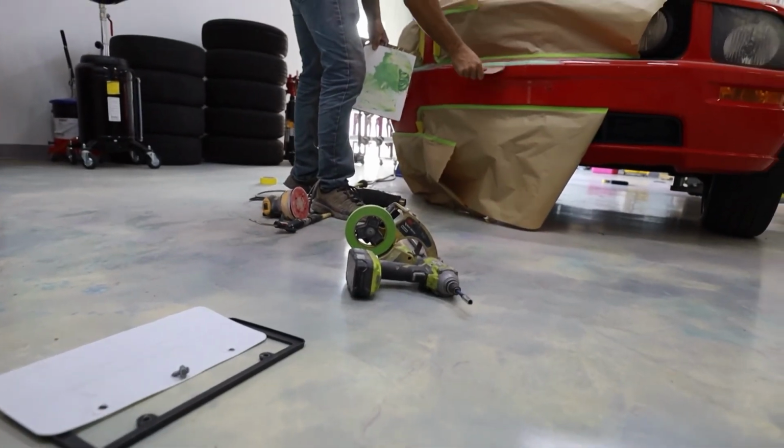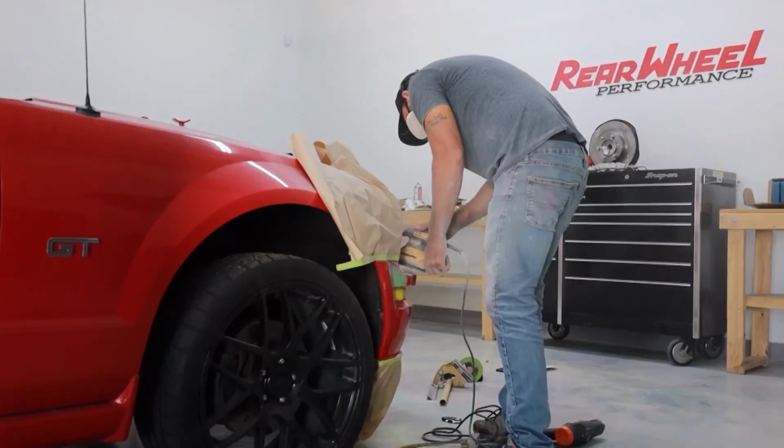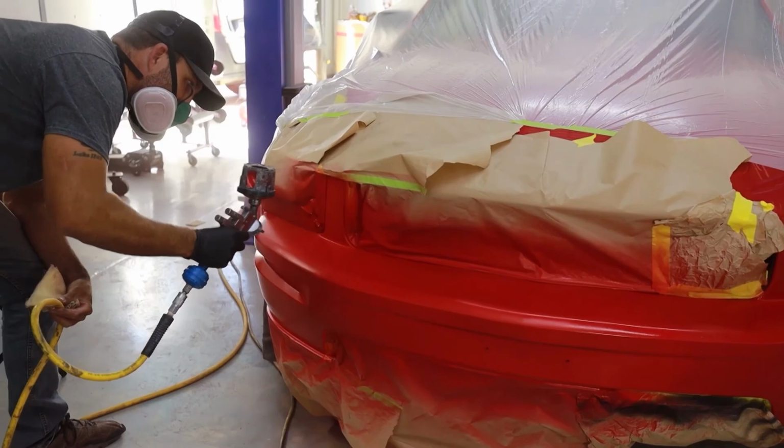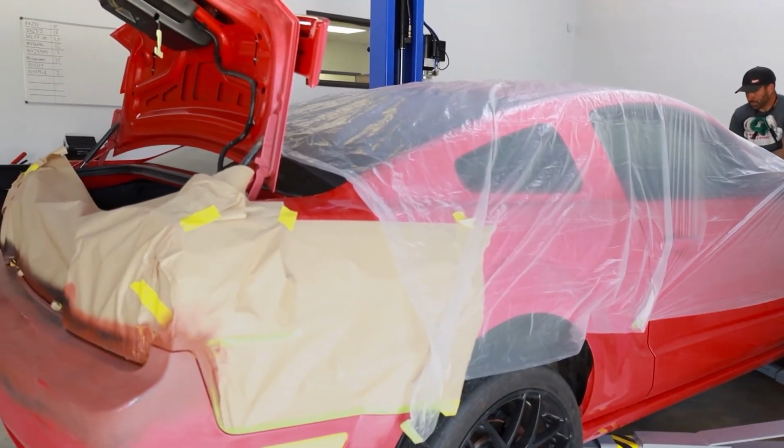Painting a car, back in the day, you could do a few coats on it. There was no clear, there was no color sanding, anything like that. Nowadays, you've got perfect primer, perfect paint, a clear coat, everything's got to be color sanded, so you could have hundreds of man hours into a paint job, and that's why they're more expensive nowadays.